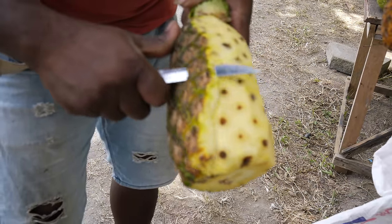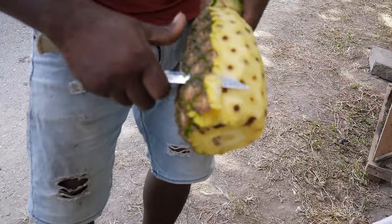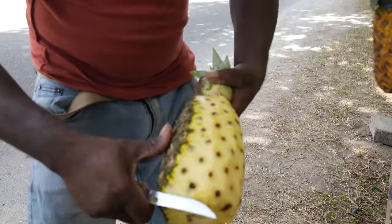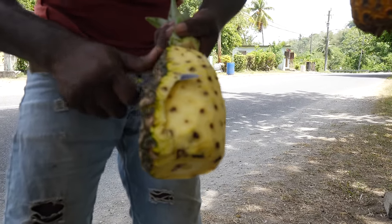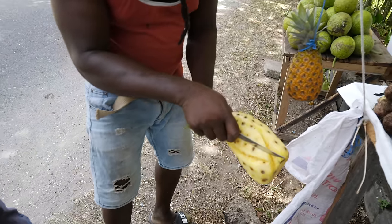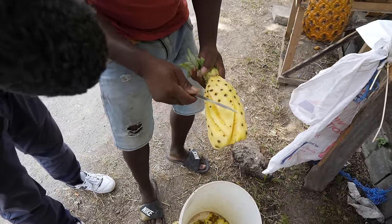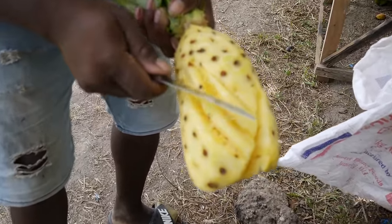Touching the spine without touching the pine. Oh, you do that. It's the secret. This is really the best pineapple right here on the side of the road. Best pineapple to cut in the world. So what are you doing there? Take out the eye. Yeah, that's it. Don't scratch. Never seen it like that. A different method.